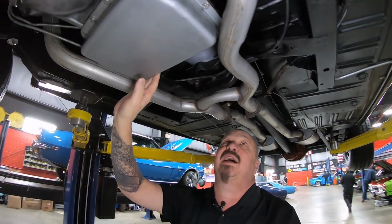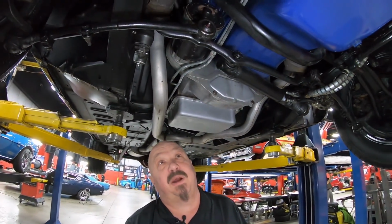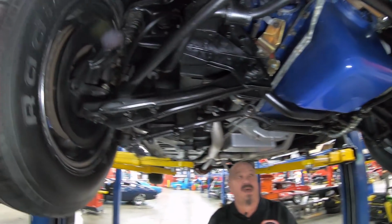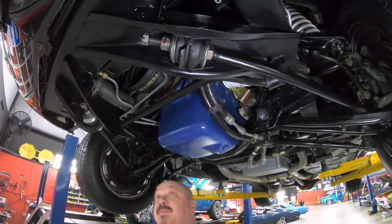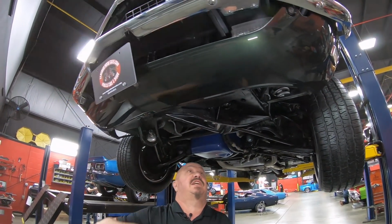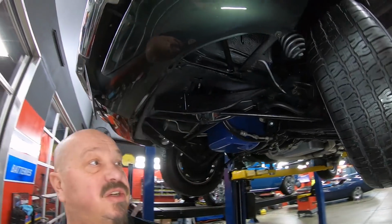We got the FMX numbers matching trans in here. It's got the stock exhaust manifolds, looks like a stock appearing starter. We do have disc brakes up front. We do have drums in the back, and the guys pull those apart, make sure they're in good working order. You can see nice paint on the bottom side of the motor here. Bottom side of the radiator's nice and clean. Radius arm bushings look like they're new. The valance is nice paint right down to the bottom edge.